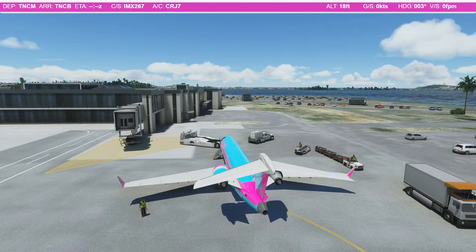Juliana Tower, good afternoon. Manta 267, stand Alpha 4, CRJ 700. We have information Alpha, request clearance to Bonaire.